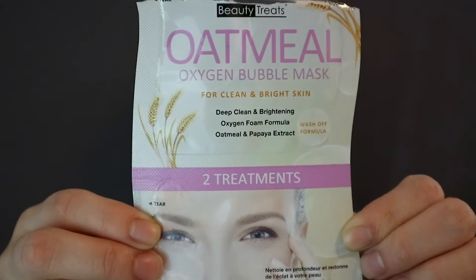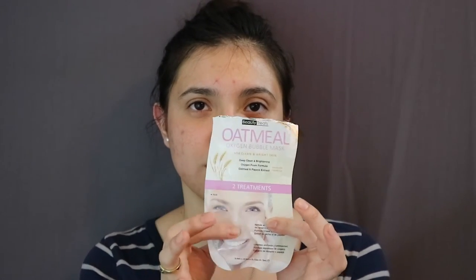I went to Daiso. It's my local Japanese little store, and a friend brought me this cucumber peel off mask, and it actually pulled off a lot of my face. So I was like, oh, I'm gonna give their stuff a try, right? So I went and bought an oatmeal oxygen bubble mask, which is this one. I already used the first one. It comes with two packages, the first one and the second one's down here.